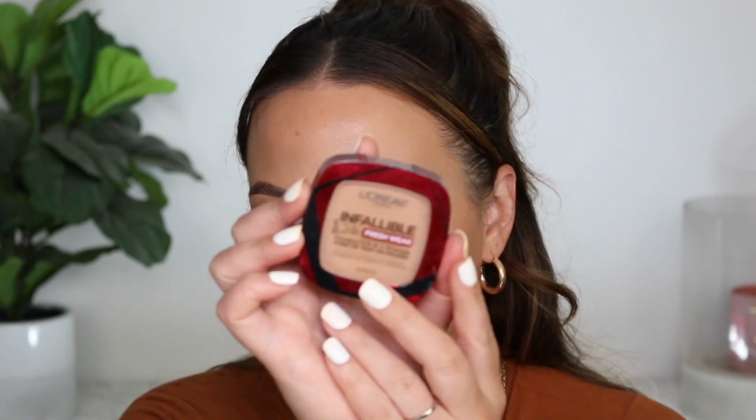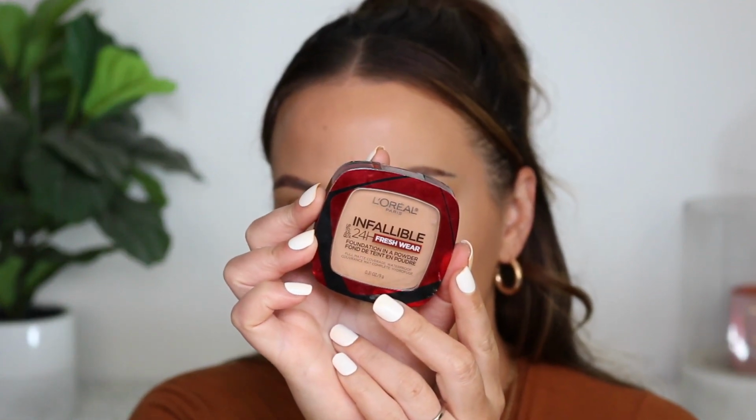Then for the rest of the face, I'm going to take the L'Oreal Infallible Fresh Wear Foundation in a Powder. And people use this on its own as just a powder foundation, or they've been using it on top of the liquid, which I've seen on TikTok, so I wanted to do that. It's definitely going to mattify the skin and bring more coverage, so I like how it's looking now, but I wanted to use this in this video. I personally like this on top of a liquid foundation, so I do pair the two often.